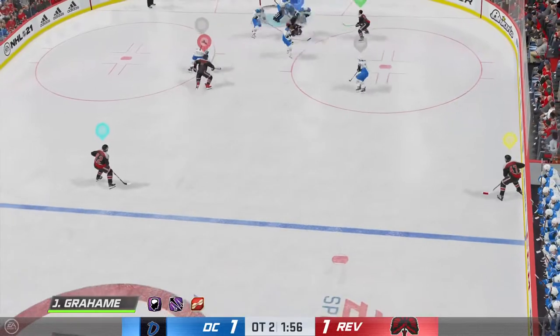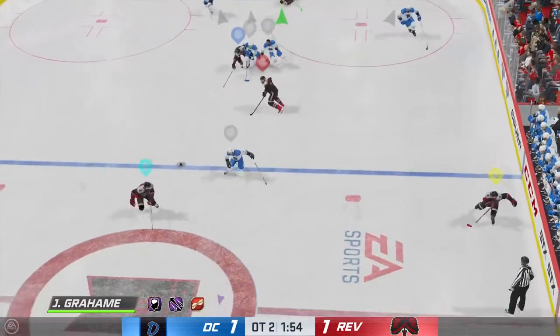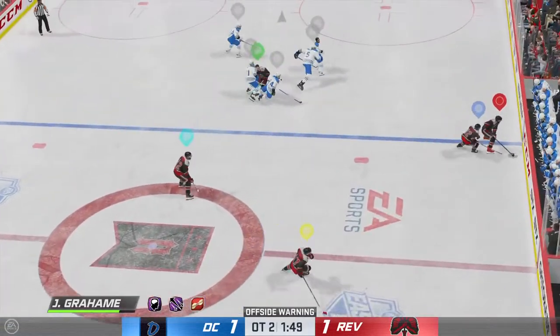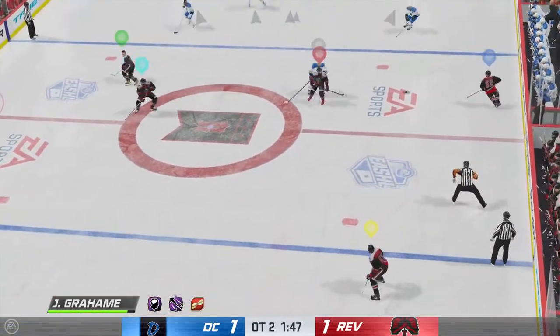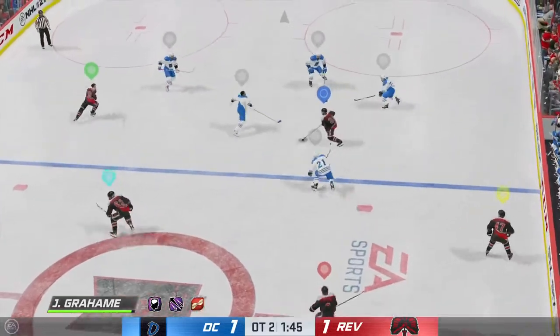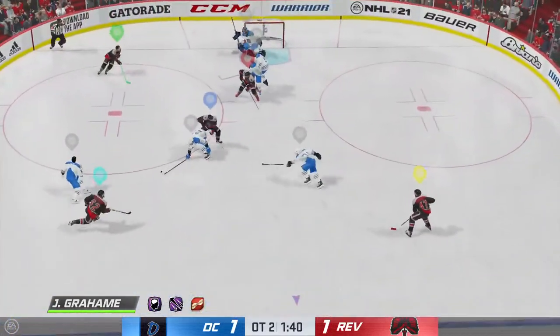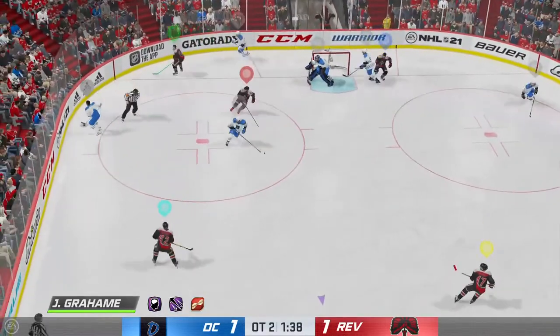Moves the puck along the half wall. Tuck and roll. They can't connect. Oh, he'd like to have that pass back. Feeds the puck across to Dangle. Receives the pass. The Rebels looking against the half wall. Hammers it from the point. Standing tall with the save.